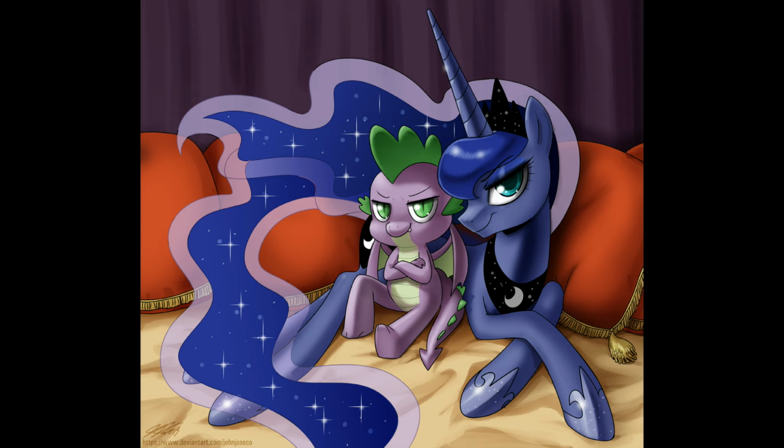And the fact that she is very understanding of where being a younger sibling comes from makes her pairing off with Spike in episode 200 even more exciting, even more relatable. Because here's Spike, who looks at himself as the younger sibling between Twilight and Shining Armor, and Luna can relate to him in that perspective, which is why they were able to strike up a deal.